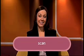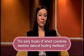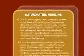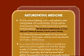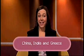When you need to look for specific information, like a name, date, or place, you can scan a text. When you scan, your eyes move across the page very quickly, looking for specific information. You can then skip over less important words. Let's try to scan over the text to find answers to some short answer questions. Here's our question. The early books of which countries mention natural healing methods? We're going to scan the text looking for the key words. The first known medical books of China, India, and Greece all mention formulas used in healing. So we can answer by writing China, India, and Greece.